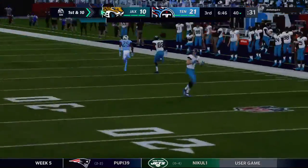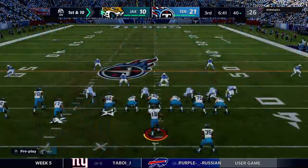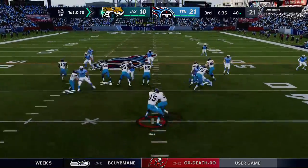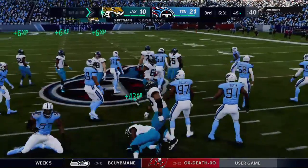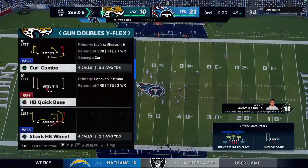First down, Jaguars. So quickly all the way up at the 40-yard line. From the shotgun now. Here's an inside give. And he takes this up right near the 45-yard line. Yeah, give him 4 yards there. It'll be 2nd and 6.